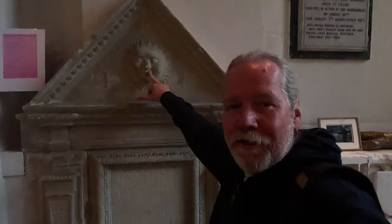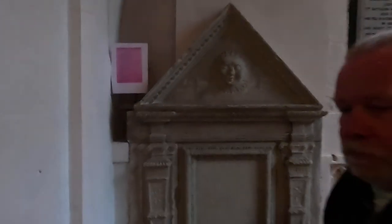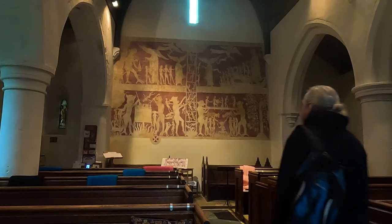I love this. Very pagan indeed. Such a great church. It's so peaceful.